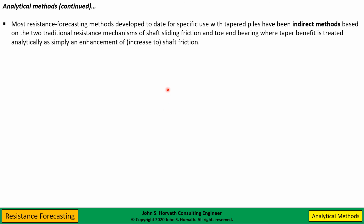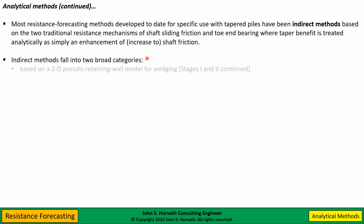Most of the methods developed specifically for tapered piles have been indirect methods, and again, they assume the traditional mechanisms of shaft sliding friction and toe end bearing, and taper benefit is just treated as an enhancement or increase of shaft friction, not as a true third independent resistance mechanism as it really is. So these indirect methods fall into two categories.